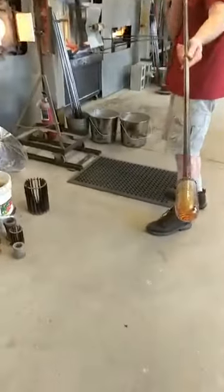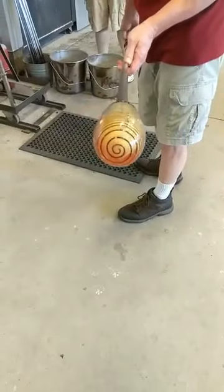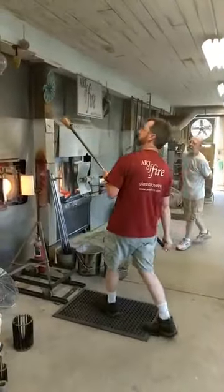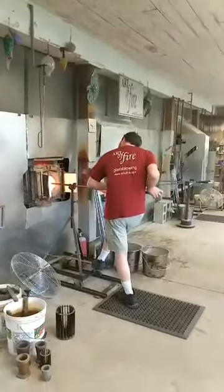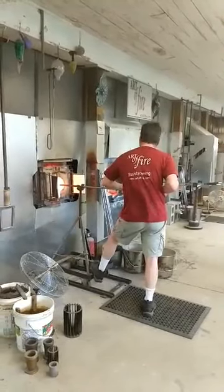All right. There he goes in the crackle. Not bad. All right, and there we go. We got the cracks showing up in there. And then as he heats it and blows it out, those will spread apart some. He'll have his crackles in there. Just a little ball. This is good.